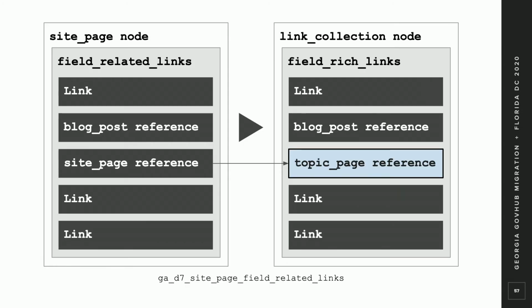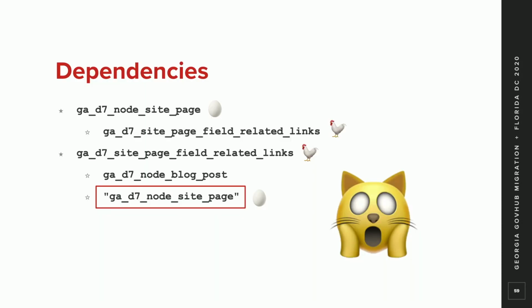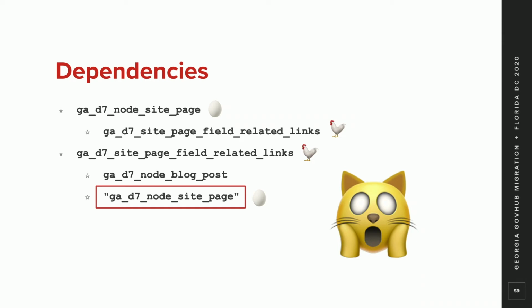So in this case, we have our topic page reference. Even though it hasn't migrated yet, it's still going to link to the content when all the migration is completed. But this introduces a new dependency. The field-related links migration is now going to be dependent on the site page migration, because we've invoked that migration lookup. It just inherits this dependency.